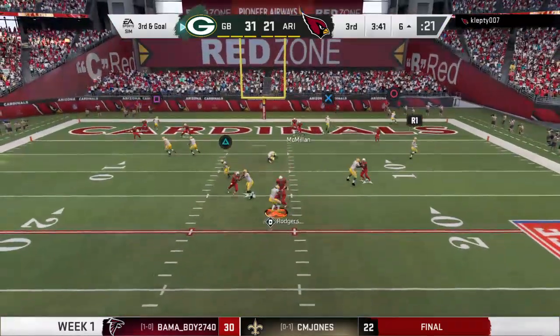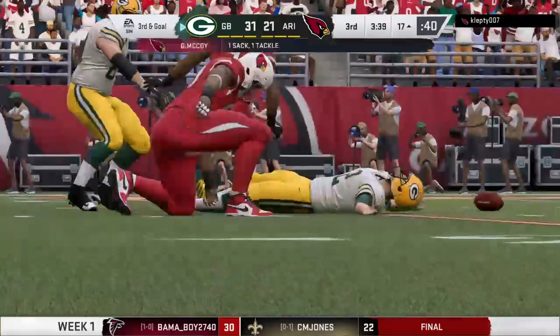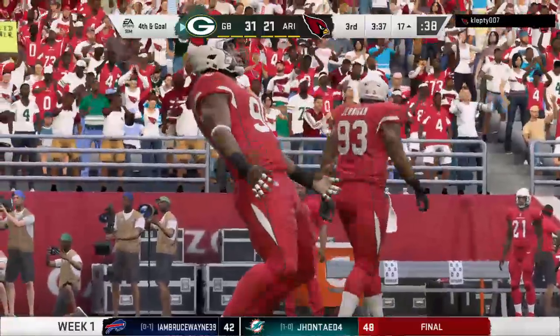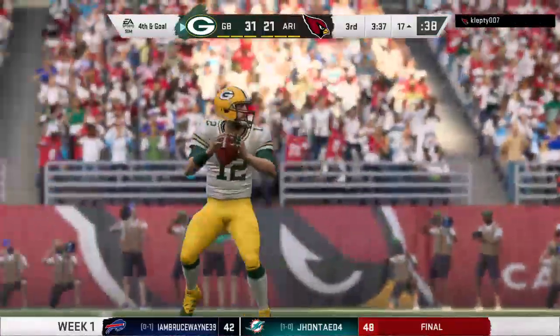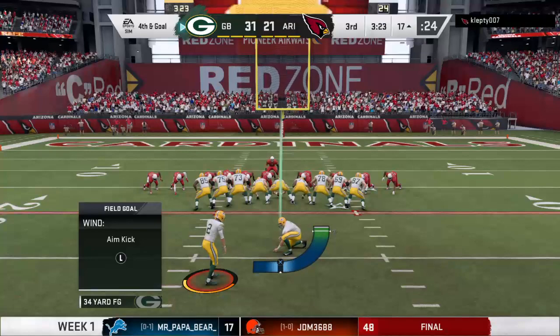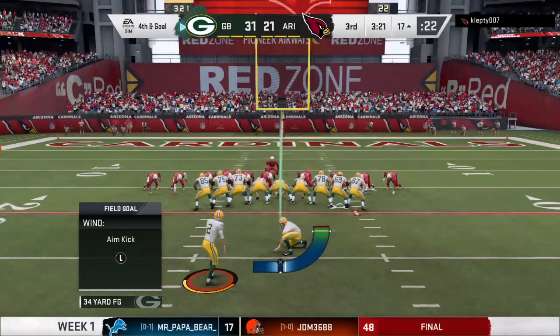Rodgers now on 3rd and goal. Now the pressure gets there, and he goes down just inside the 20 at the 19. And a sack by one of the most consistent D linemen in the game, Gerald McCoy. So out comes the field goal team now for the 2nd time here today.